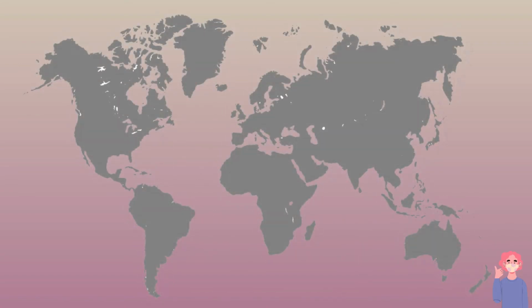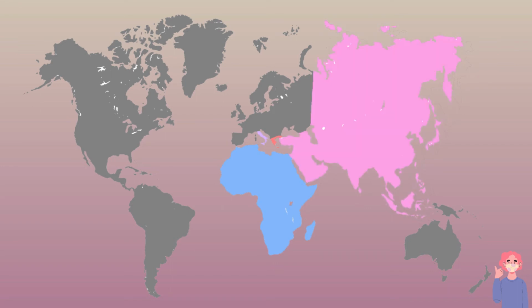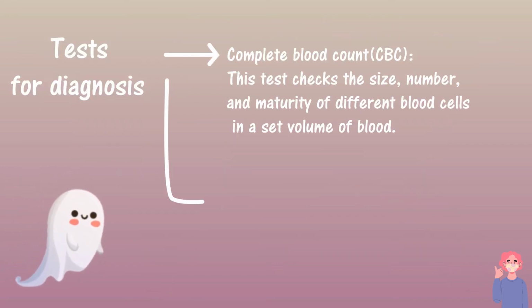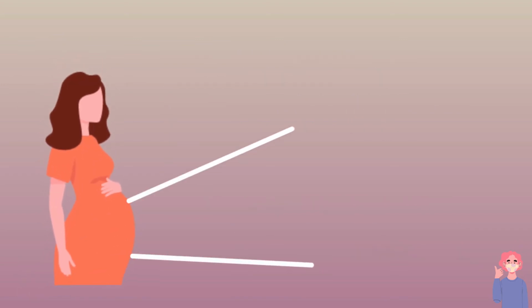Beta thalassemia is most often found in people who are from Greek, Italian, African, or Asian origin. The diagnosis is made by tests such as CBC and hemoglobin electrophoresis. In a pregnant woman, the baby can be diagnosed using chorionic villus sampling.